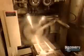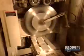A circular saw slices the super wide toilet paper roll into 16 standard rolls 4 inches wide. The toilet paper is finished and ready for packaging. This batch is for commercial use. Each roll is individually wrapped in paper. Check out this slow motion wrapping action.